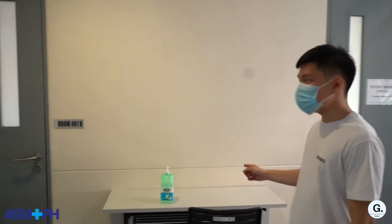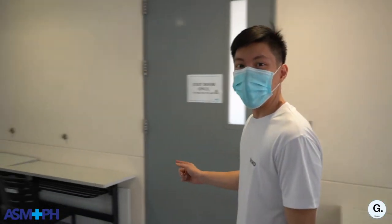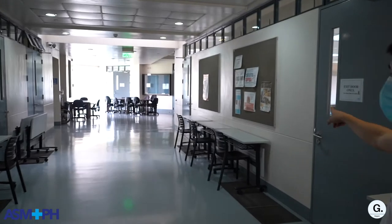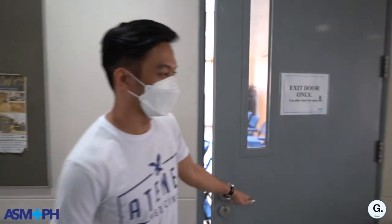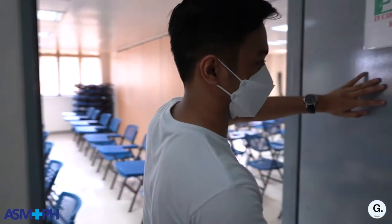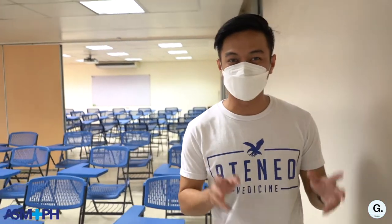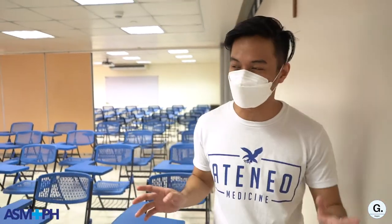Alright. Titingnan naman natin ngayon yung mga room 401s. This is 401B, but we'll take a look at that by going into 401A. So now we're entering 401A. As you can see, similar to the other MBA classrooms, there's actually a divider dividing A and B. And the divider is removable, so you can combine both A and B to form one big classroom.